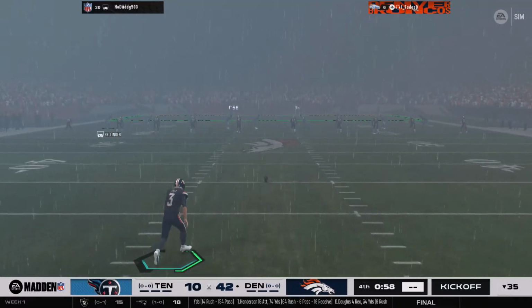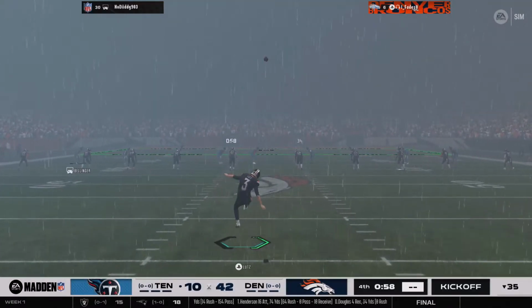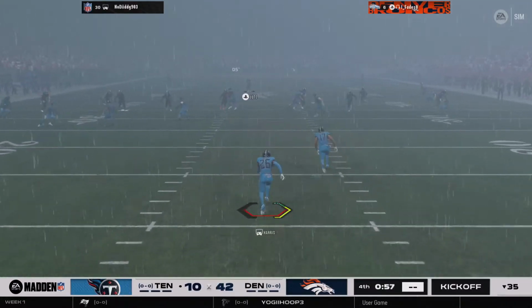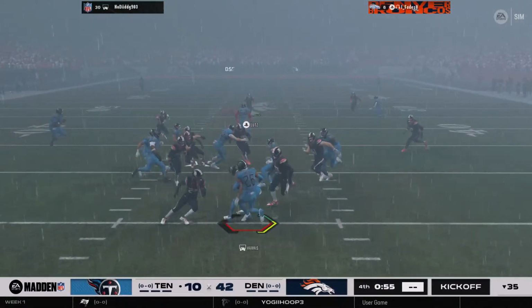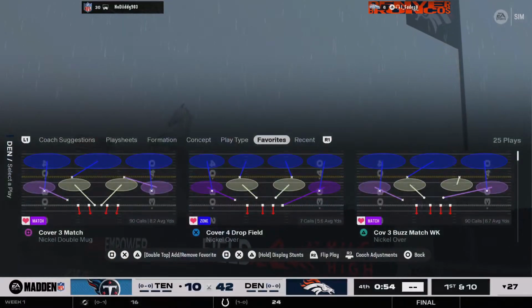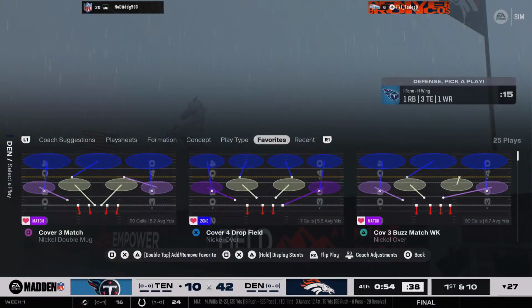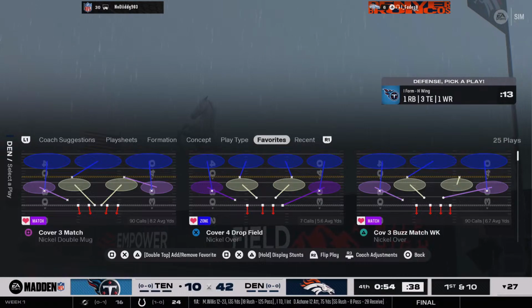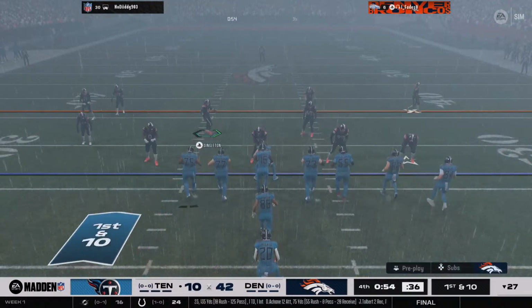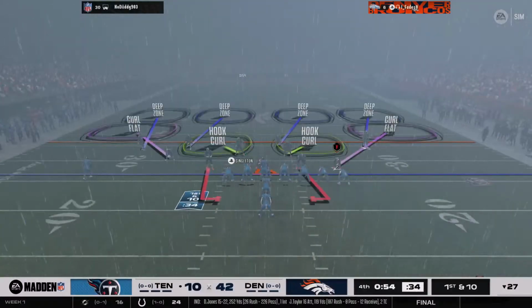So they'll get another shot on offense following that pick six. And now the kick is away. And a decent return out to the 27-yard line. Tennessee offense about set and ready to go.